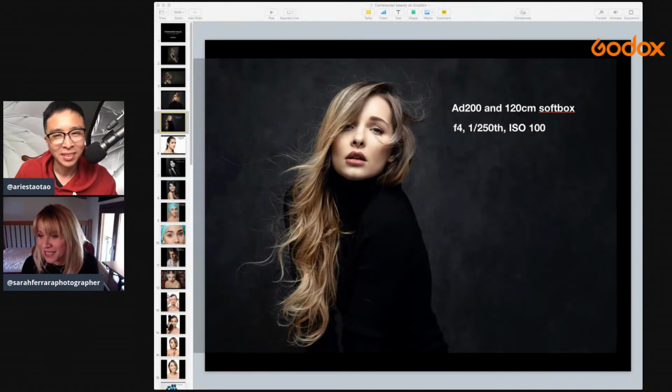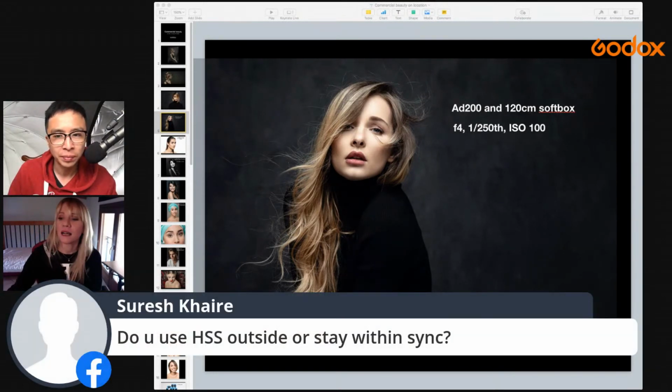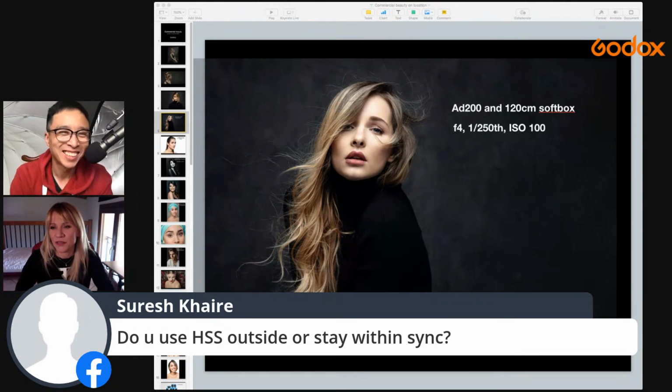Another question, this is a good one. Do you use high-speed sync outside or stay within sync? I'm a big fan of high-speed sync, just because it frees me. I don't have to think anymore about staying within the 250th and that kind of annoying thing. So I just leave high-speed sync on, and then I shoot at whatever I want to shoot at.